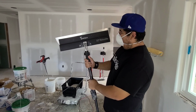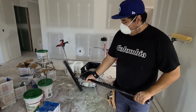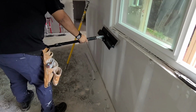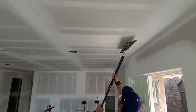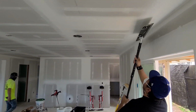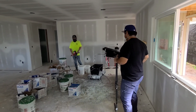We're going to be running the roller, 18-inch roller on all the butt joints. This house is sanded, second coated. We're touching up for tomorrow texture. We're going to be using the 24-inch Columbia Tomahawk with the mini matrix handle, which is perfect for this 8-foot ceiling. We can adjust it. We're going to be doing all the wall butts and ceiling. You can just adjust it to whatever you want and then go for it. Well, we're going to be hitting all the butt joints while the guys do spot touch up.